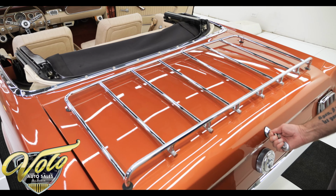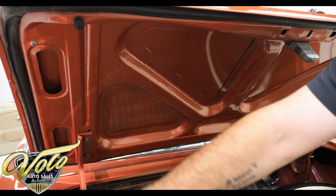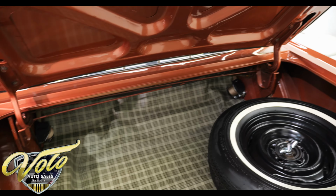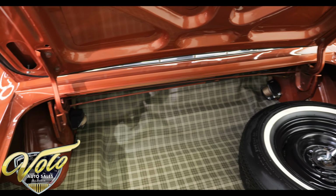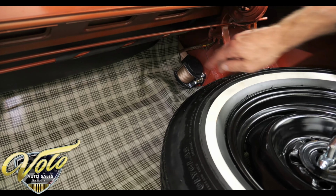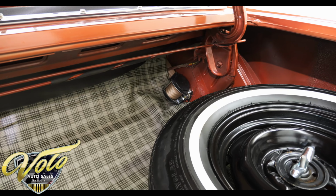Look how nice this is all painted. This is restored properly. The jamb underneath here, the weather strip is replaced. The latch looks new. Whole compartment's painted. It's clean, has the plaid mat. I'm going to show you it's got retractable seat belts for the rear passengers. When we get inside, we'll talk more about it.